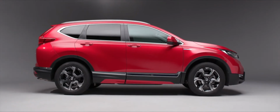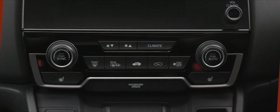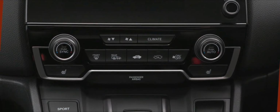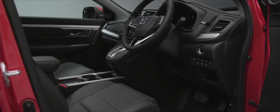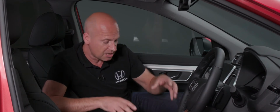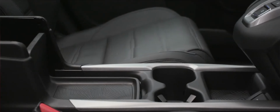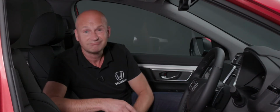Now we're inside, first thing that I notice is the comfort levels of these seats. They're absolutely incredible. And of course, we've got premium leather seats here, which are heated in the front and actually on the back as well. I also have an incredible amount of space, whether I was the driver, the passenger, or a rear seat passenger. And it's not just space for people. We've mentioned the boot space, but also we've got lots of storage for drinks, phones, and even tablets.